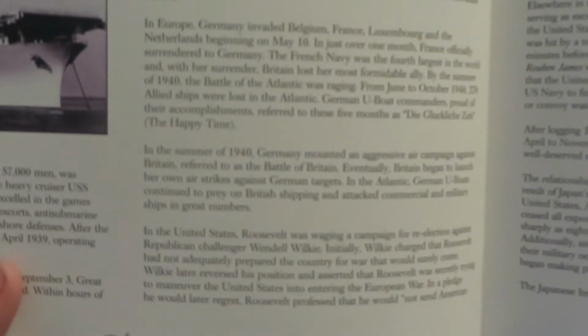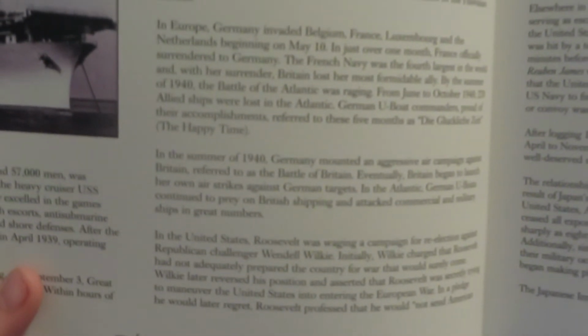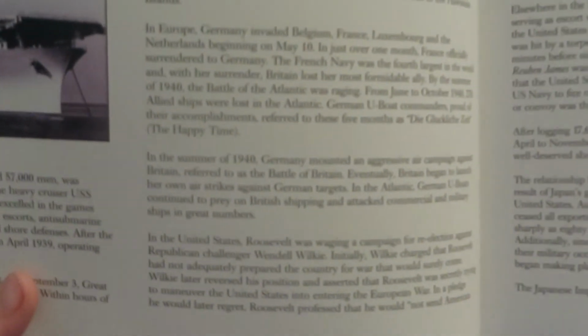In the summer of 1940, Germany mounted an aggressive air campaign against Britain, referred to as the Battle of Britain. Eventually, Britain began to launch their own airstrikes against German targets. In the Atlantic, German U-boats continued to prey on British shipping and attack commercial and military ships in great numbers.